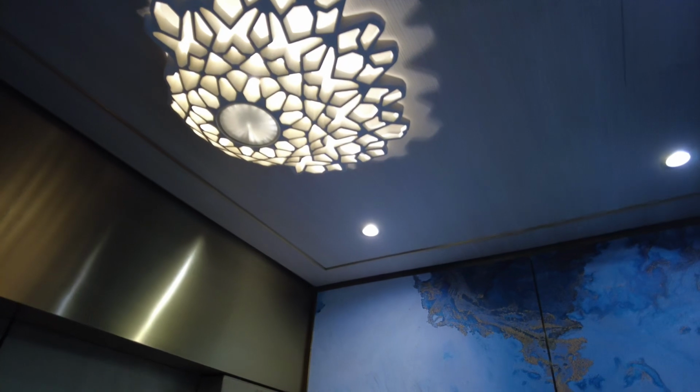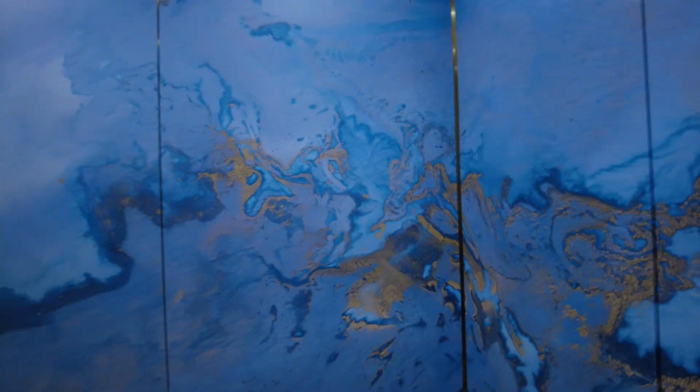Heading to the lobby in the elevator from the 5th floor. Elevator is really nice with some cool artwork and lights. Lobby.